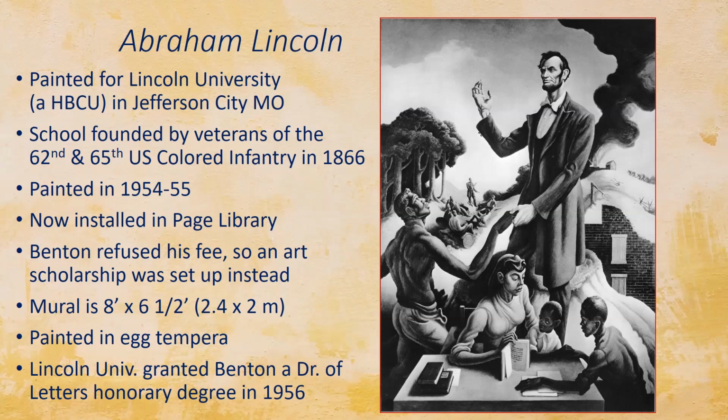Tom Benton was going to get paid $12,000 for this mural. Lincoln University had only raised about half of it. They were having trouble coming up with the money. So Tom Benton said, you know what, I'll do this mural for free. Just take that $6,000 or whatever you've raised so far and set up an art scholarship.